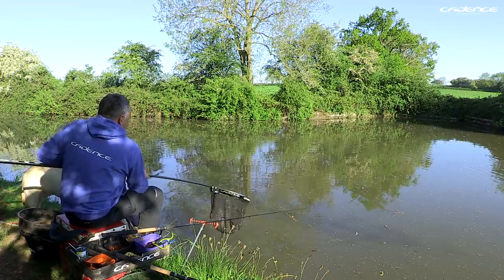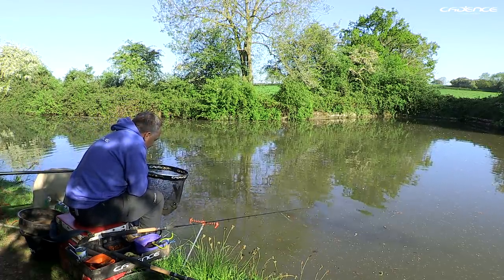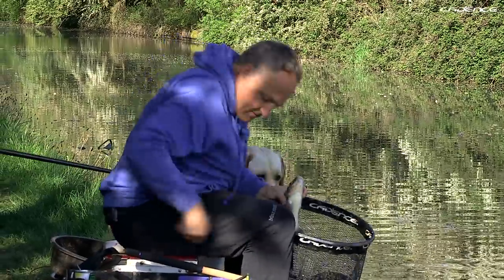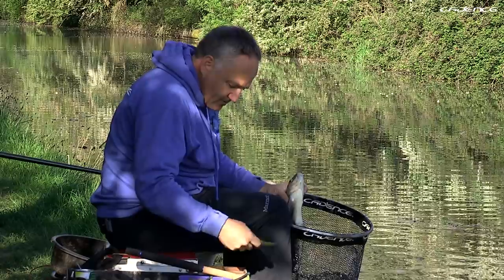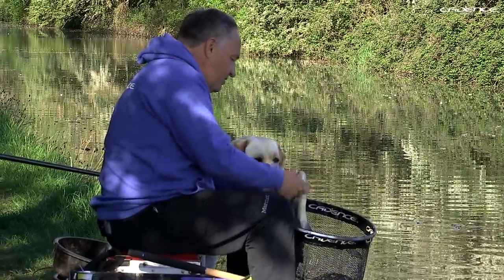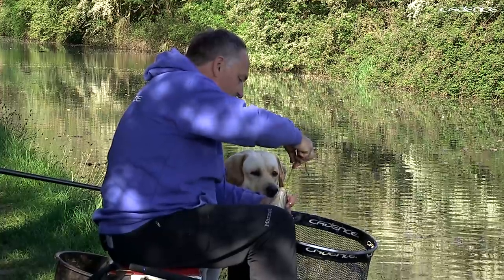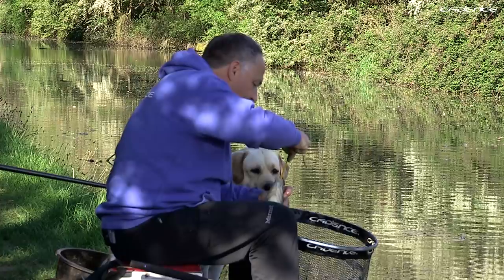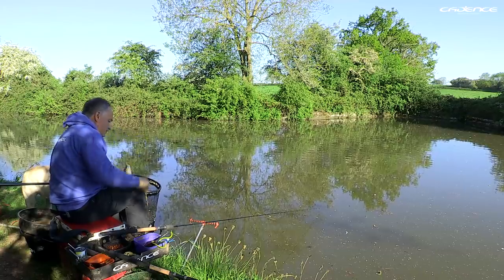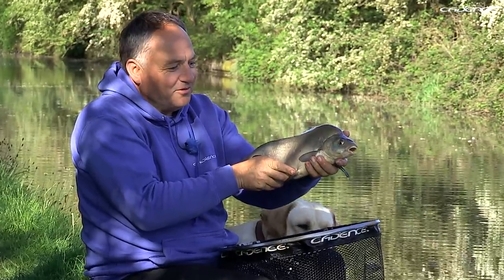Yeah, I started on a little feeder and I was getting indications and hooked a nice bream, only for it to get stuck in a snag. So I thought I'd just try a Waggler over the same line, and after that small perch I've been rewarded with this lovely bream. Let's just hold it up for you. What a beautiful fish.